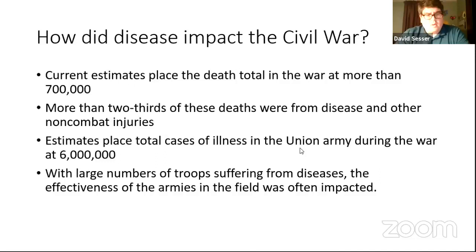So with all of these people sick, you can't really fight a war if you're constantly sending people to the hospital. This presentation, while including some information on the impact of disease on Confederate troops, mainly focuses on the impact of disease on Union troops in Arkansas. The reason for this is there are simply more resources available on Union troops in Arkansas. Better records exist for Union troops.